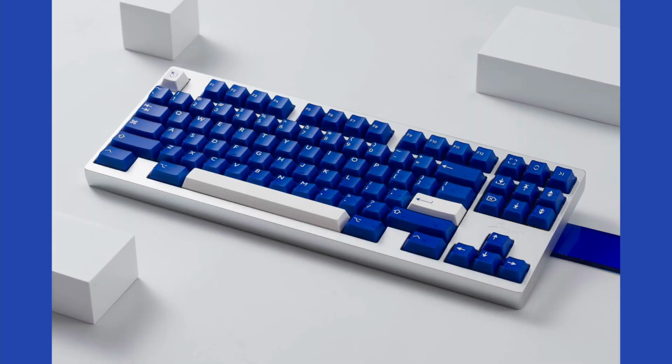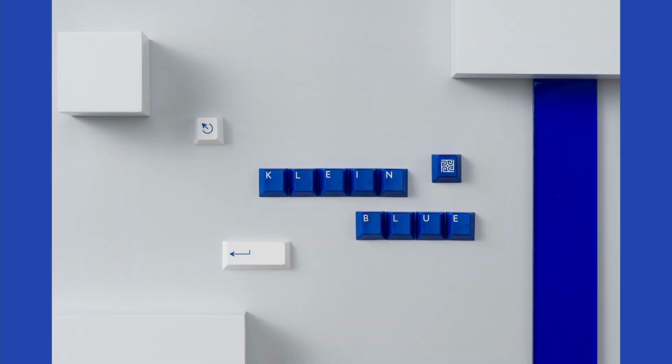I do think that maybe they could have designed a novelties kit based on the inspiration, which I won't be saying since I'm sure I'll butcher that, but I can also see why they chose not to do so, and I think that's okay too. If you've been looking for some blue keycaps, PBTfans Klein Blue R2 might just be the set for you.